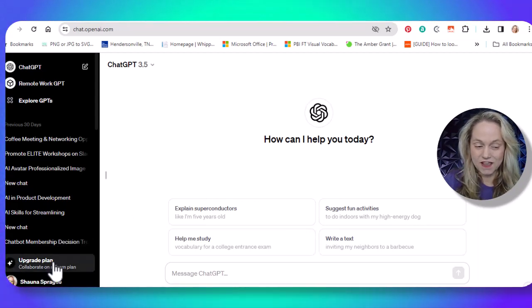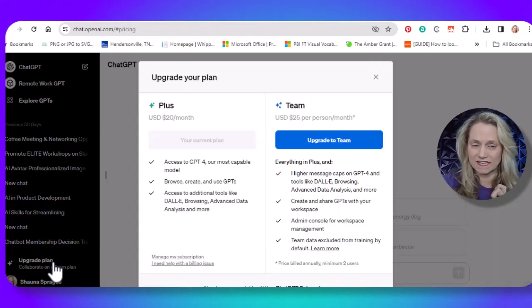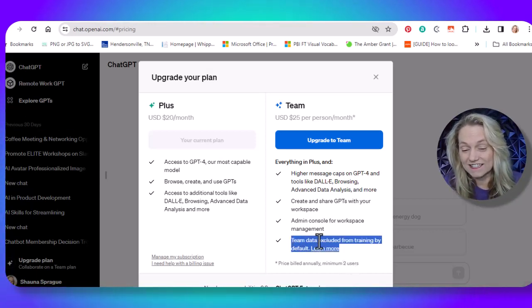So the plans have changed slightly. When you look in here at the plans, you're looking at a Plus, which is what I have, the $20 a month, so it gets you the GPT-4. And now they have a Team plan. I think the appeal of this Team plan and why I think this is a great selling point, and the price is only $5 more. I mean, yeah, it's 25% more, but it has the team data excluded from training by default.